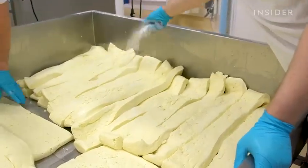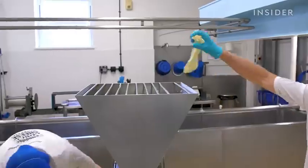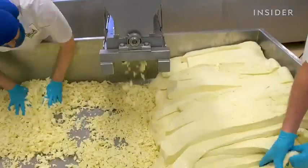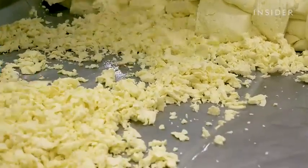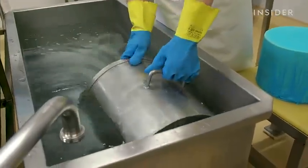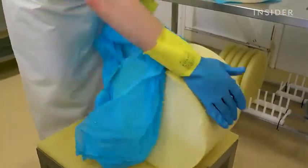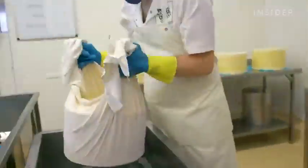The curd is salted by hand to preserve it, and milled into small chips. It's pressed into a 25 kilogram mould and left overnight. In the morning, it's dipped in hot water to smooth the edge of the cheese and remove the imprint of the cloth.